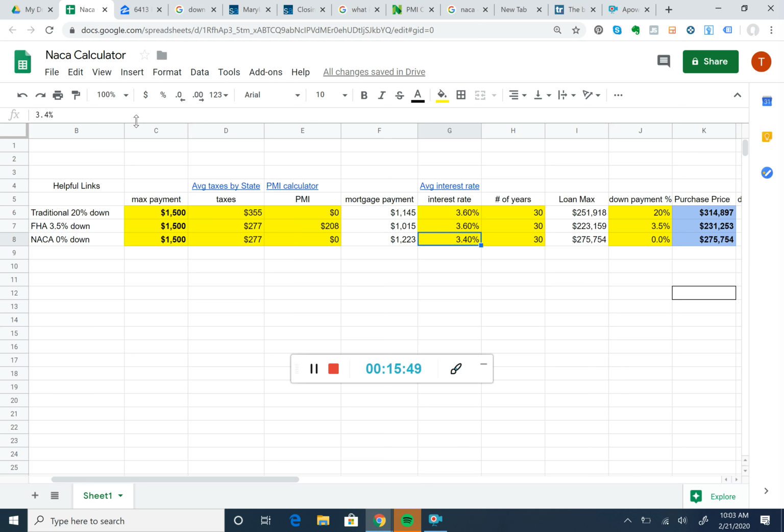If it was a quarter point better, that would be 0.25 percent less. For this, I just plugged in 3.4. You could easily put 3.35 if you wanted to get to that quarter. This helps you with the conversations with NACA, because you can ask them directly, how much better an interest rate should I be able to get versus average, and they can tell you if it's a quarter point better, a half a point, or just 10 basis points. They may even be able to tell you the exact interest rate based on where you are in time, and the current interest rates at the time.